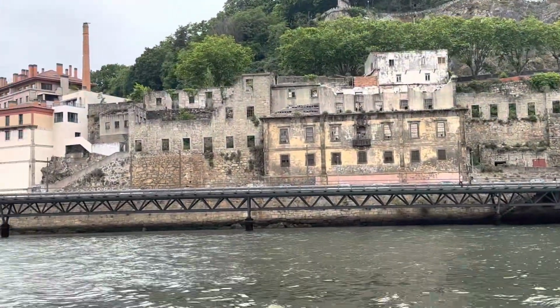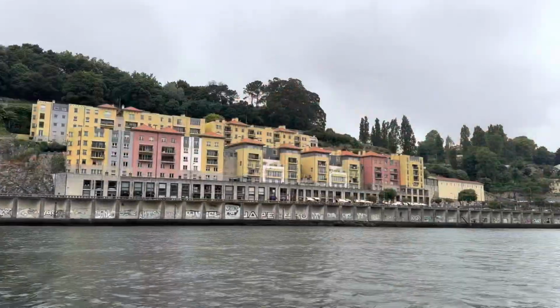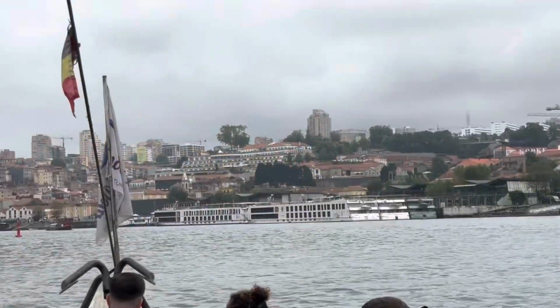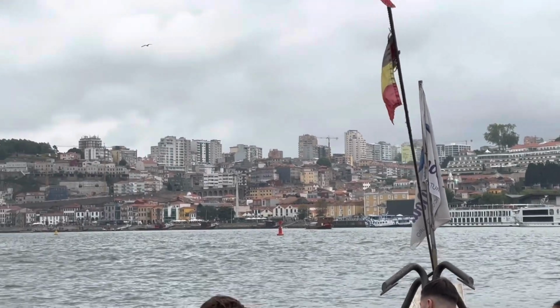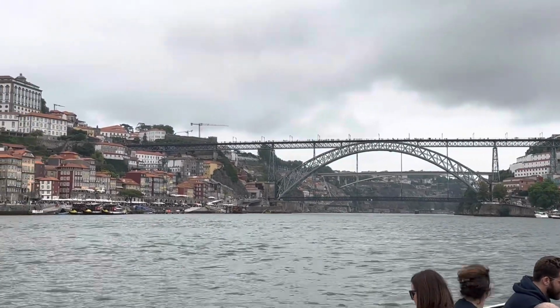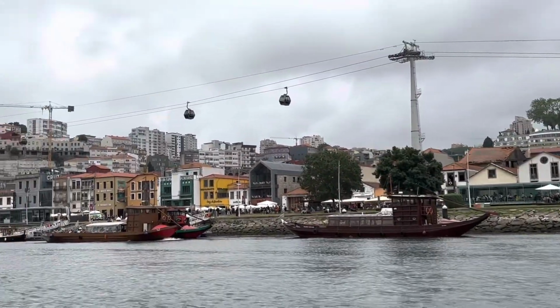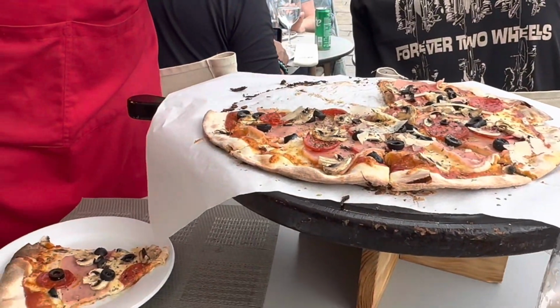In this area, the roadway was too narrow for cars, so they built a small bridge. Okay, we've had Port O'Clock, and now we have Super Bock O'Clock here. Now that is a nice looking pizza.